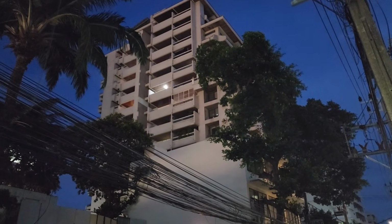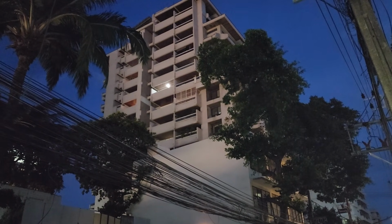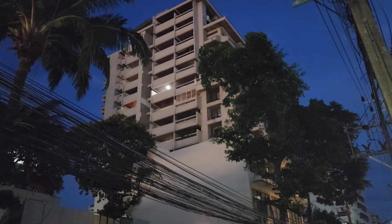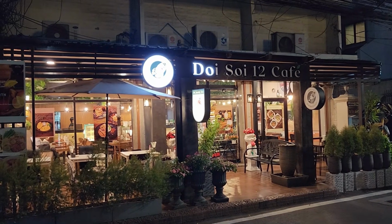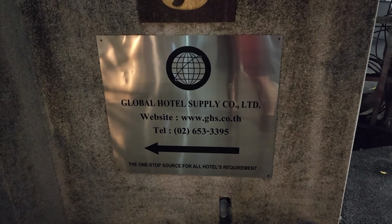Here's a little side view of one of the older buildings. I think some of these are actually apartment buildings, some are condos. But I know you can get some 200 and 300 square meter 4-bedroom units in some of these buildings. Nice looking cafe. Oh, and I never noticed this right behind the cafe, Global Hotel Supply Company.